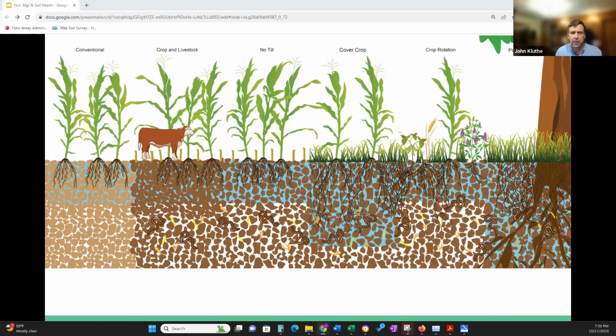I feel like these tests reflect what we saw in this illustration. Increased biological and chemical processes and better soil structure are available to the soil the more you can emulate a perennial system.